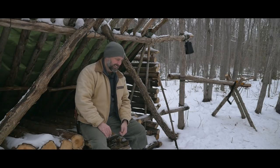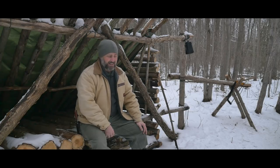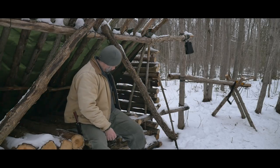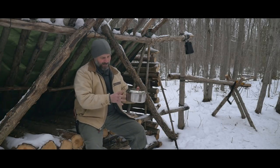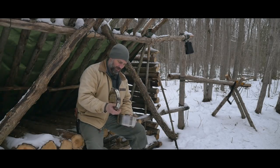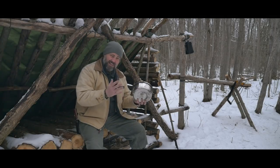Not bad, but I get burn on it. So I'm trying to figure out a way to avoid that. In the past, one thing that I've done is I've got my pot set, and I actually have one pot larger than this, but I tend not to bring it. So I have these two, and they just nest inside each other.